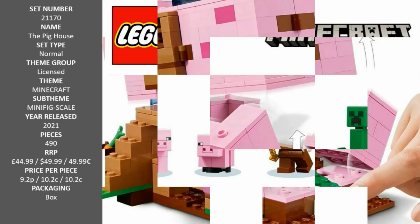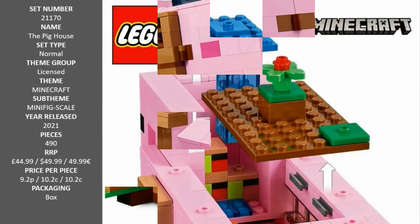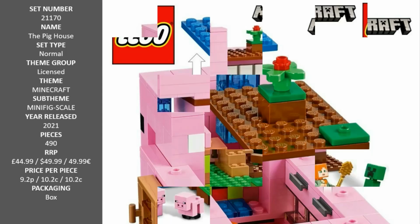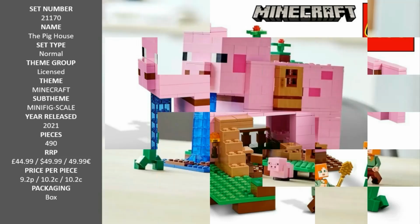for the pigs. Kids use Minecraft skills to build a pig-shaped house, open the side and remove the roof to explore hidden rooms, hide from the creeper, care for pigs, and detonate a house-collapsing explosion. For ages 8 and up. The perfect gift for kids wanting to take their Minecraft play to the next level.